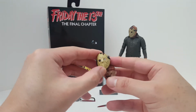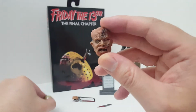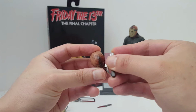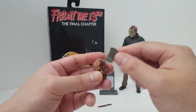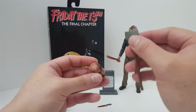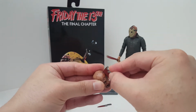So we got another hockey mask. This time the chevrons and stuff like that is all faded, and then we got the alternate head with the gash right here. Yeah, so you can put that in here. In part three, he got an axe to the head. That's why he has this gash on his forehead. And this axe won't fit. You had to get the axe from part three in order to get that to work.